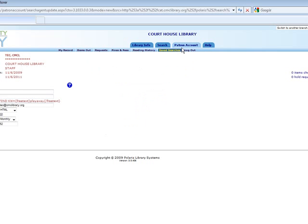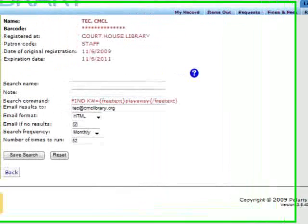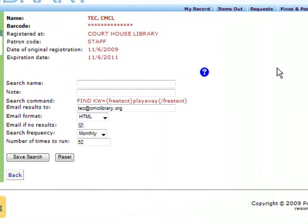And then what happens is you come into your patron account once you're logged in, and we're on the patron account tab, as you can see, and in the saved searches. Now, this is really where we manage or create our first saved search. So I can give my search a name, and of course it makes sense in this case to call it New Playaways. If I want to come down to the next field, I can hit the Tab key, or I could have clicked in there with the left mouse button.